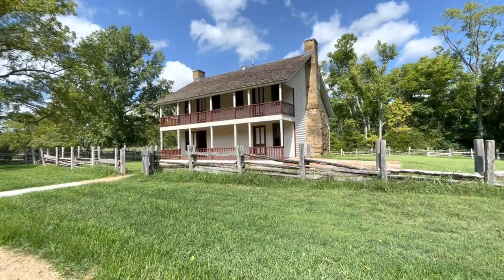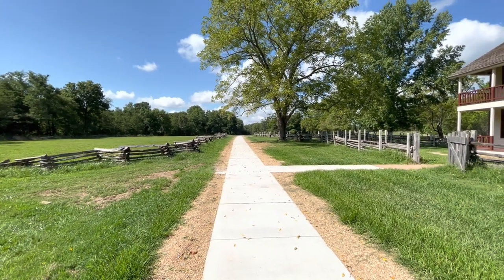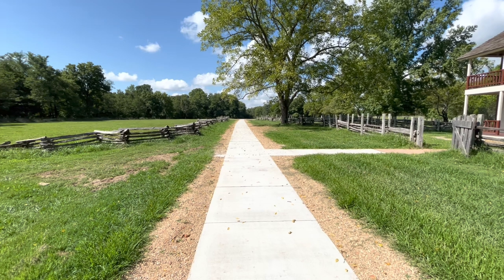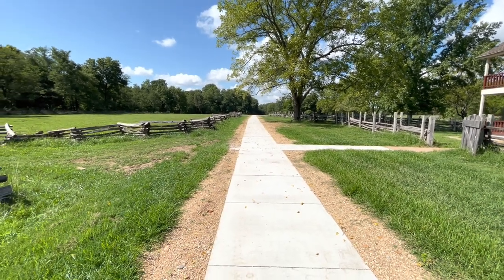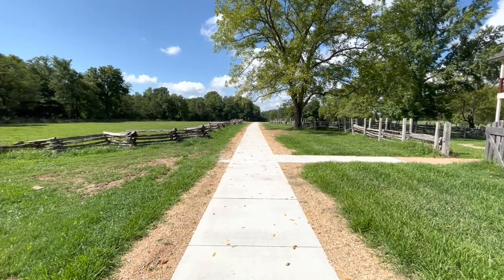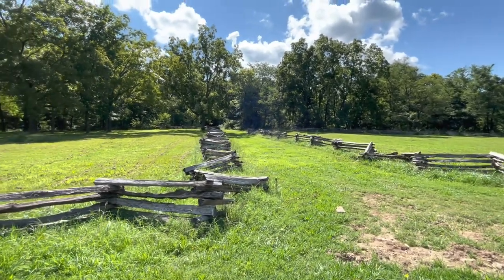So here is Elkhorn Tavern, and along this road right here, this sidewalk, this was Telegraph Road, which is what it was called at the time of the Civil War. It was established in 1838 by the U.S. military to travel from St. Louis down to Fort Smith. And then later, when the telegraph came around, they called it Telegraph Road for communication lines. Along here is Huntsville Road, down that area right there.